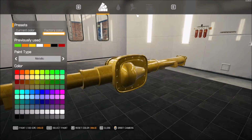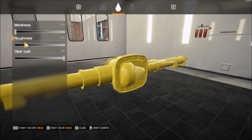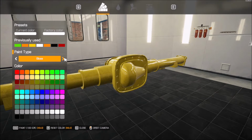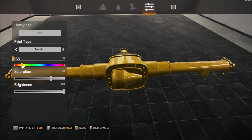What's the metal? Let's take some of the metal out of it. Okay, it's still metallic. Let's see if we can go.